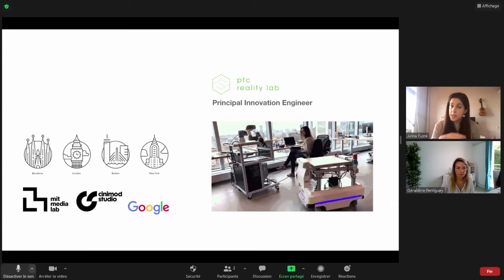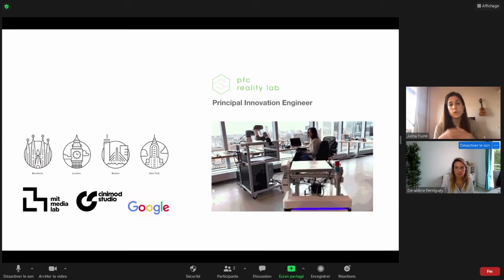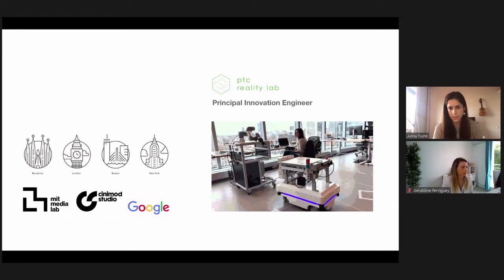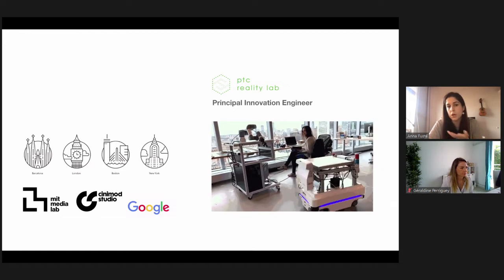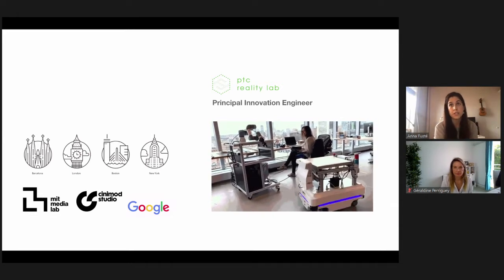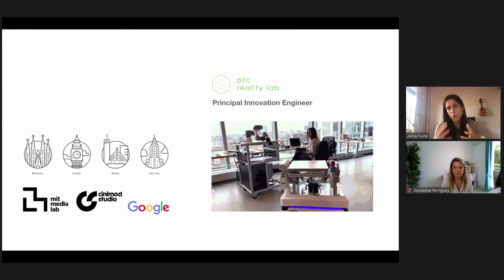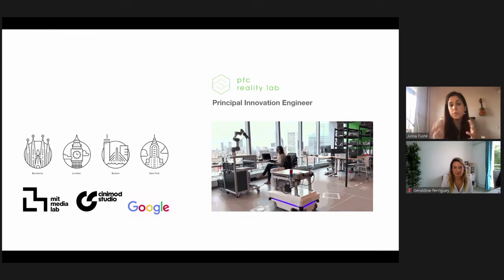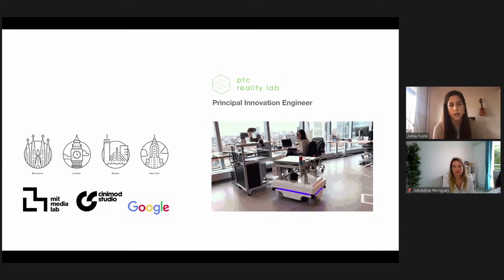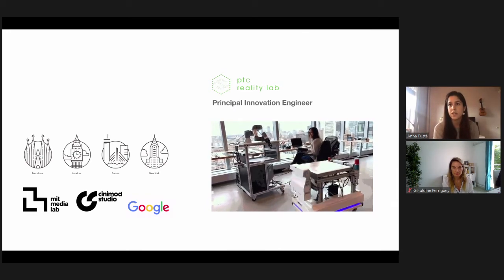While I was at the Media Lab, I also had the chance to work as a creative technologist at the Google Creative Lab. I worked there on a first concept idea that would evolve into Hypercubes later on, and I'm going to talk about it later. Right now I'm living in Boston, and I work as a principal innovation engineer for the PTC Reality Lab. My current work focuses on lowering the barrier of entry to complex hardware systems, so that people that don't have the technical knowledge can also interact and work with these technologies at the human-computer interaction level, such as robotic arms or automated guided vehicles, like the one that you see on the slide.